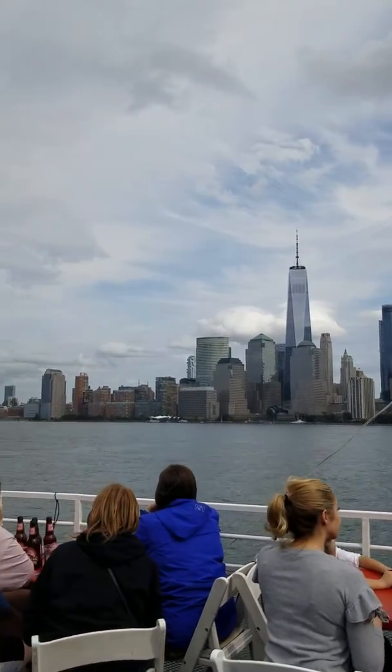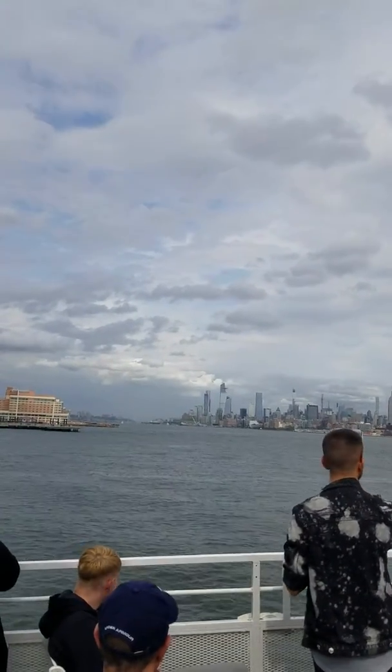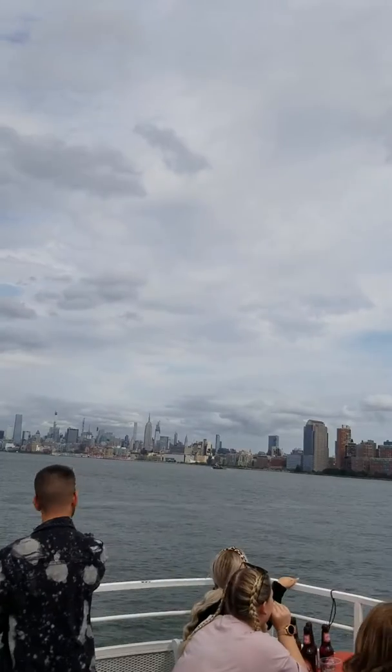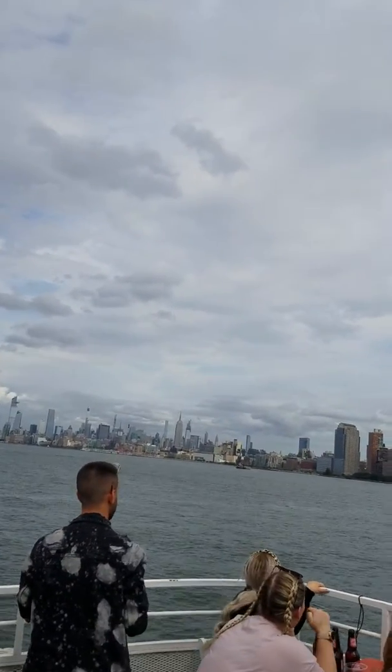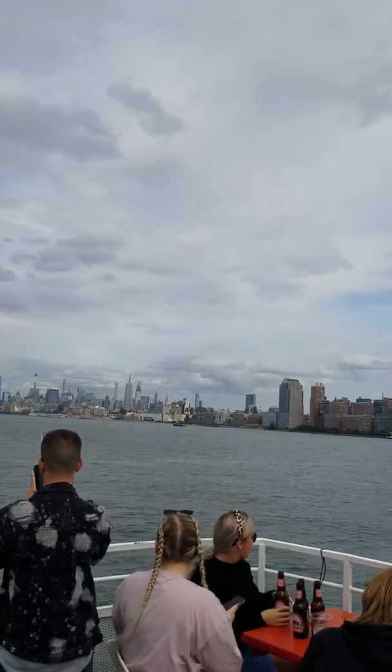Now, if you guys look out to the left of the island of Manhattan, you see that building with the spike on top? That is the Empire State Building. Home to the second fastest elevator in the entire world, 45 seconds from the base to the 79th floor.